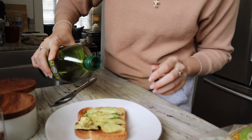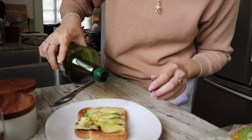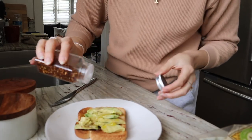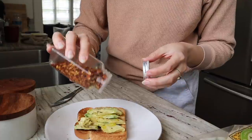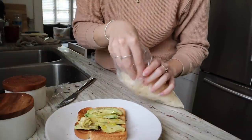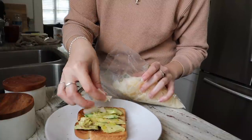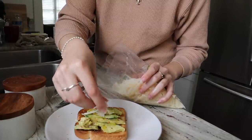I'm just gonna drizzle a tad bit of olive oil. Add some crushed red pepper and spiciness. Pinch of pepper, pinch of salt. This shredded Parmesan is actually really good, so I'm curious to see how it tastes. And if you wanna add egg, you can totally add egg on top. Oh yeah. It's so good. The olive oil and the salt make a big difference.